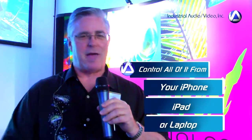Three pieces of software. One has a standard digital signage format, 4 zones in a background. We have the i3, that's called Media Zone. i3 is our touchscreen application, and then we have an overall management program that we call Info Zone, which you can manage the entire system from your iPhone, from your iPad, from your laptop, from your whatever browser you want to use it.